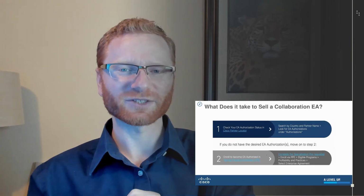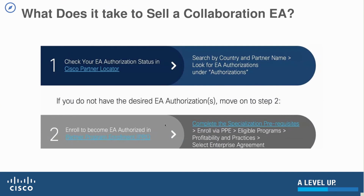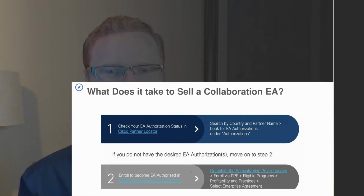So what does it take to actually start selling an EA? You can see that there's an authorization status that you need to make sure your company has to be able to sell the EAs. If you go underneath your partner locator, you can find out what authorizations you have, and you should be looking for the Collaboration EA authorization. If you don't have that, you want to move on to step 2 here and actually enroll in becoming an EA authorized partner. You can do that under PPE, eligible programs, profitability and practices, and then select enterprise agreement, and you can sign up for it there.